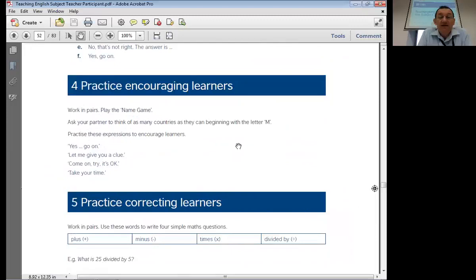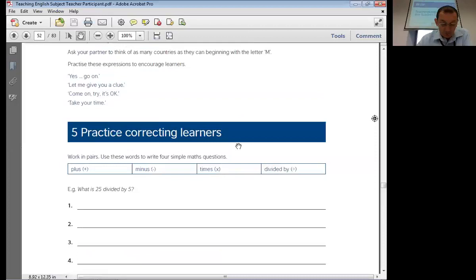Stage 4. So in pairs, they're going to play the name game. It's very simple. The one person has to think of as many countries as they can, beginning with a particular letter. So in pairs, A and B. A plays the role of the teacher and B plays the role of the student. A says, now list as many countries as you can, beginning with the letter M. The student says Mozambique, Morocco, and the teacher uses the expressions. So say, yes, go on, take your time, etc. At some point, B will run out of ideas and the teacher will say, come on, try, it's okay. So practicing these expressions.